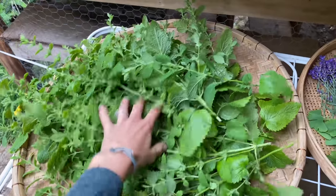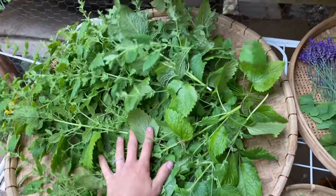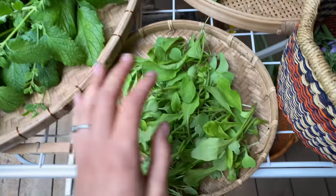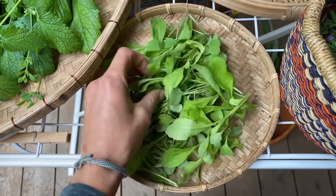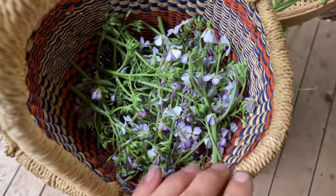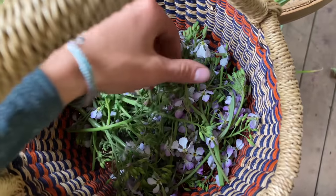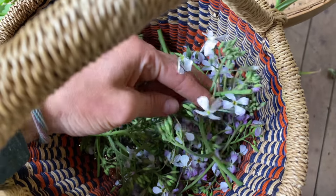Here we have a bunch of lemon balm. I still have way more lemon balm to harvest, but I'll just start off with this so I'm not overwhelmed. I thinned out our arugula, so we have some microgreen arugula, and then we have some radish flowers. I don't know if you've ever tasted a radish flower before, but it's delicious.